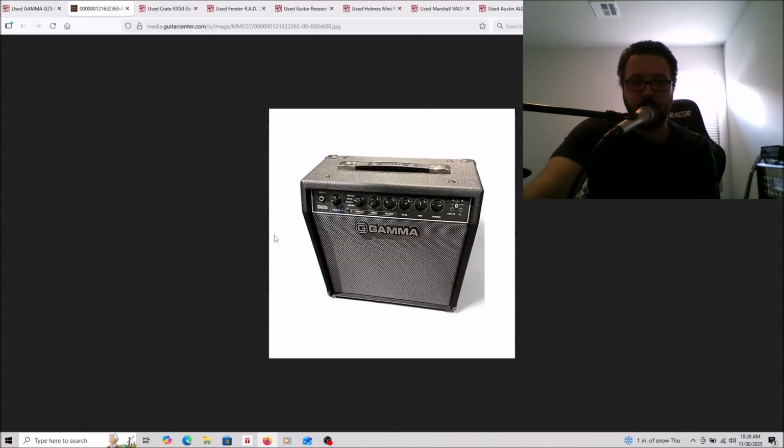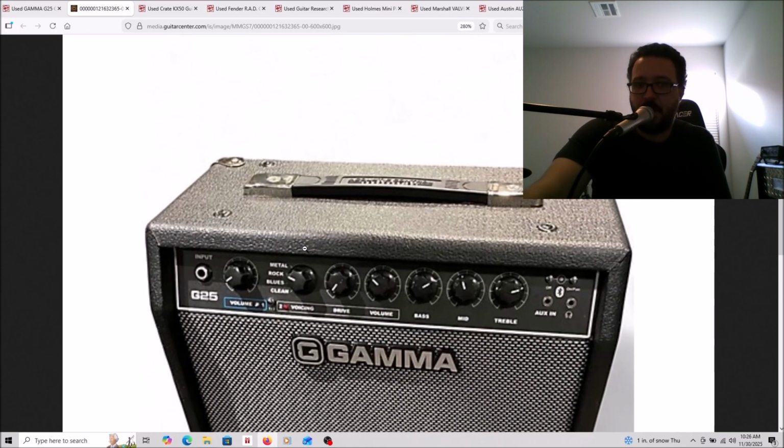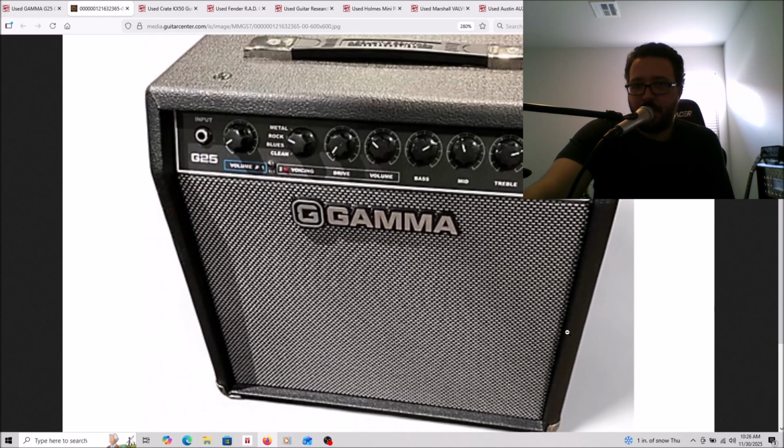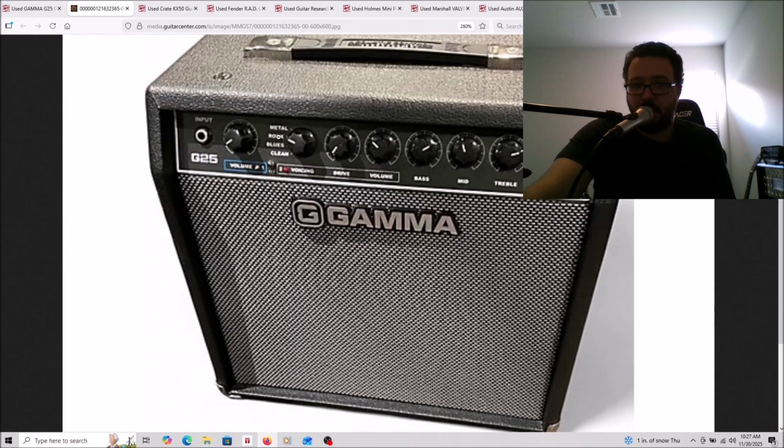See if I can look at the controls and see what's going on here. Gamma G25. It has Bluetooth, so it must not be decades old. But clean blues, rock, and metal.